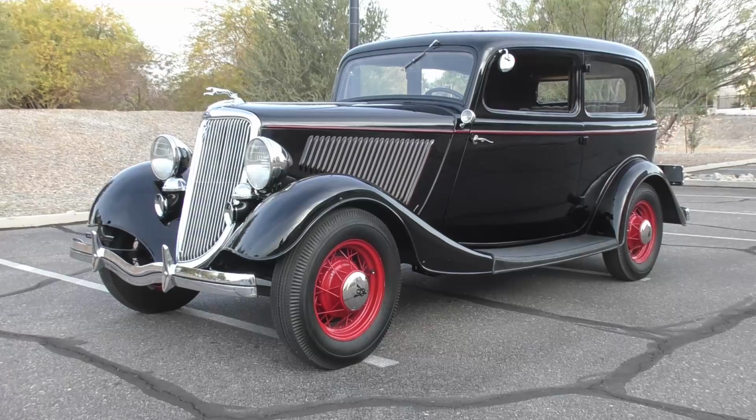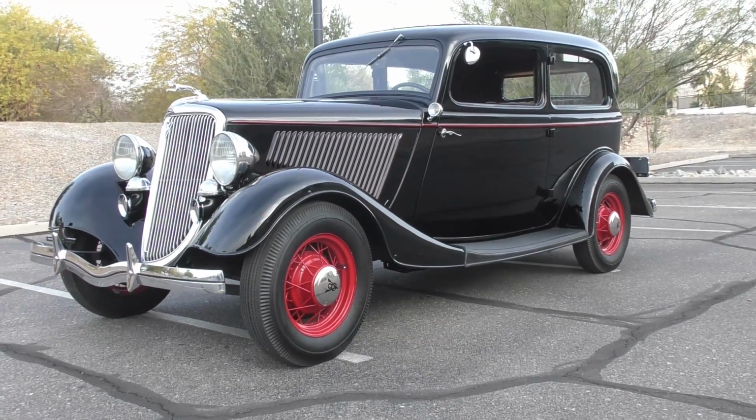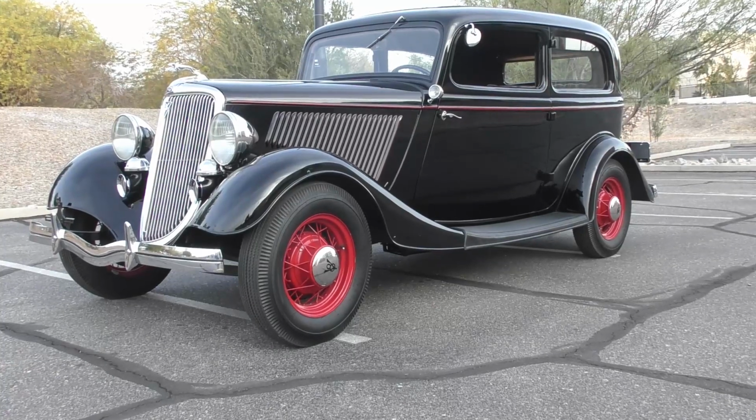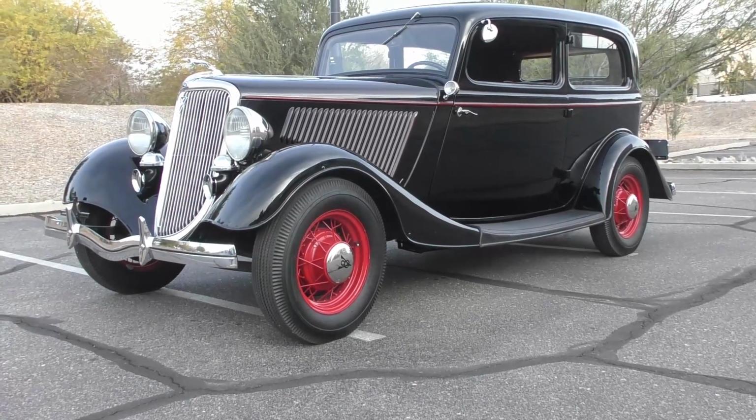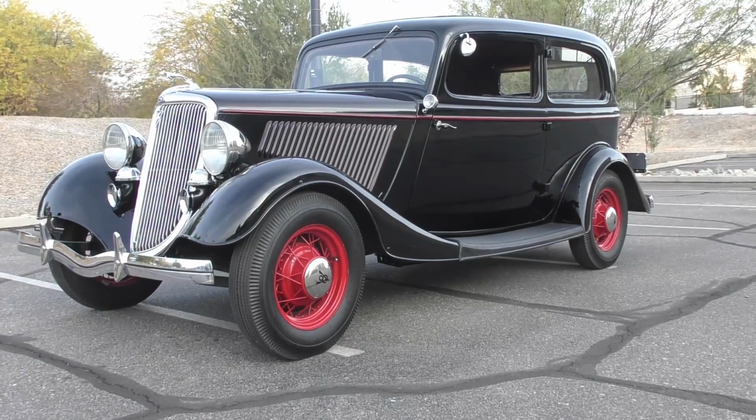Right, here we are in a beautiful Lake Havasu City morning. Gentleman playing his banjo in the background over here, 1934 Ford Tudor Sedan. Very much a genuine style car. Walk around, tell you about it like we usually do.